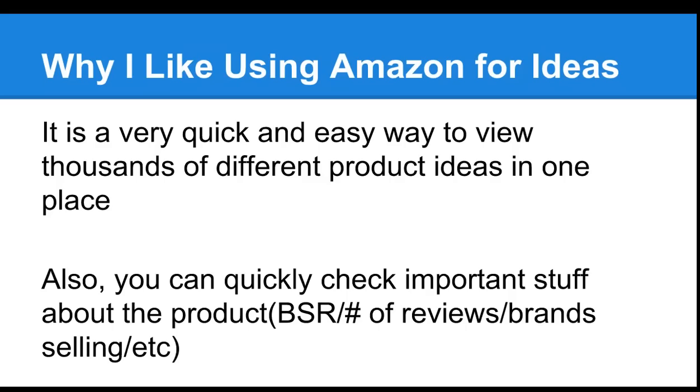So that's why I like Amazon, because you can quickly check important stuff about the product right there as you're looking. You can check the bestseller rankings, the number of reviews, the brand selling it, and etc. There's tons of different stuff you can find out just by looking at the product itself on Amazon. So that's why I like to use Amazon, and that's why I would suggest it for you guys as well.